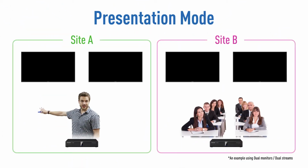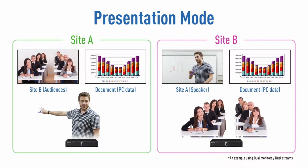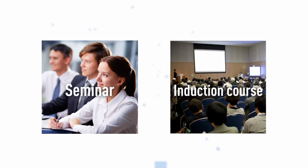With the presentation mode, it is possible to display the image of a distant site and a PC document simultaneously on separate monitors. The mutually easy to understand visual communication enables you to view on large screens both the computer data and the people at the other site. It's ideal for seminars and induction courses.